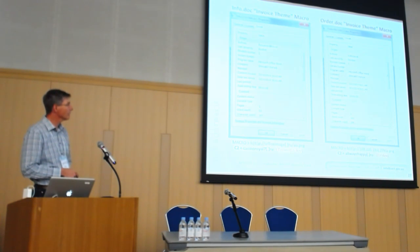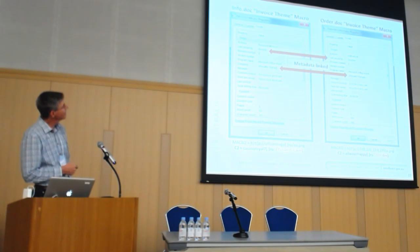So these are just the document properties from two documents from those two different campaigns. But we can see that there's similarities here. So the last saved by Durdom is the same, and the company Specialist Repack is the same.